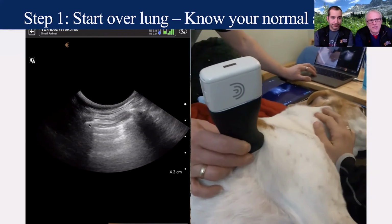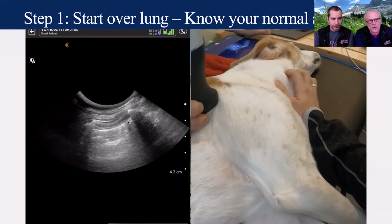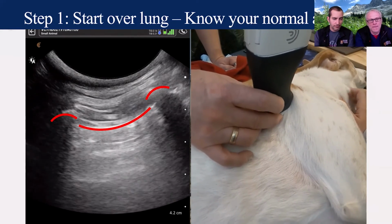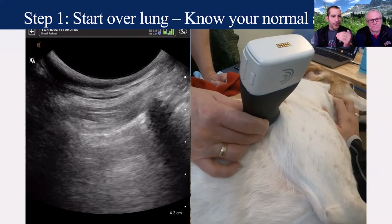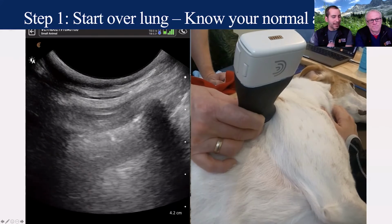Absolutely, Dr. Chalhoub. So again, there's that pleural line that you see, and there's the rib shadow. There's our bat sign, Dr. Chalhoub. We'll blow that up just so we can see it more clearly. So what's really key here is you didn't guess, Dr. Boysen. You put the probe on the thorax where you knew there'd be lung using that cranial lung border, which is limited by that forelimb.